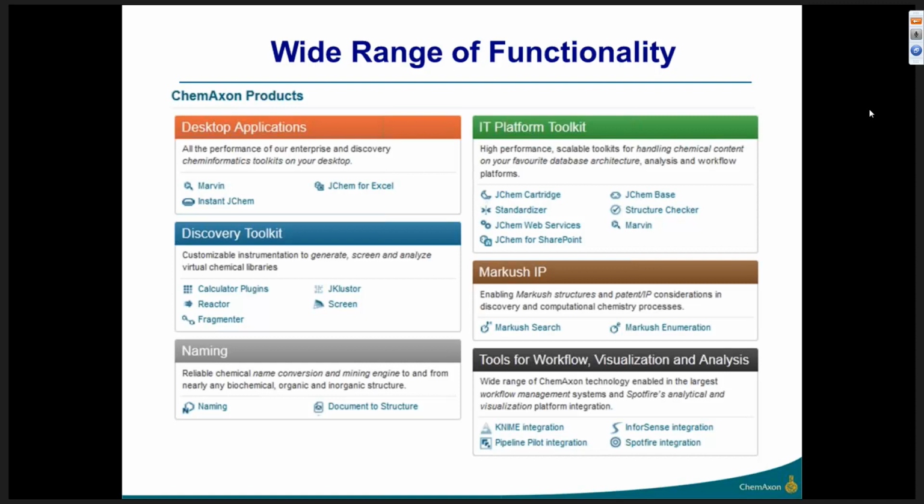One quick addition to this slide tells you how aggressively we develop products at ChemAxon. If you compare this product map to the one from the beginning of this year, you could see that at that time we were short of the Spotfire integration, which provides enhanced visualization to the users. At that time we also didn't have Document to Structure in the product map, and JChem for SharePoint was missing. So a lot of things happened within just 6 months. And I can tell you that a lot of other things will happen in the future, and a lot of other software and programs are in the pipeline. So keep your eyes open.